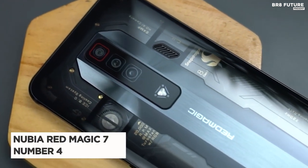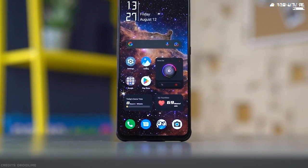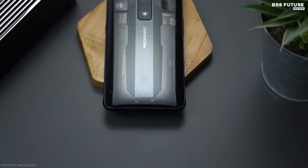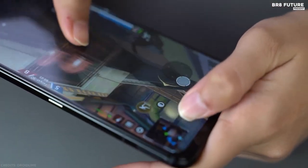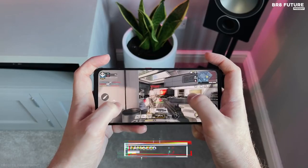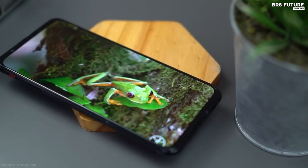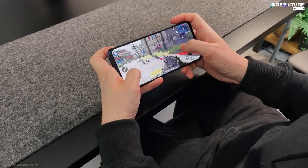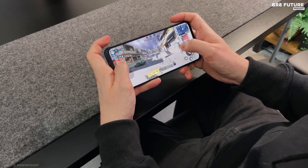Number 4. Nubia Red Magic 7. The Red Magic Nubia smartphone has a reputation for being one of the best gaming-focused displays, and that's also true with its newest collection, the Red Magic 7. This gaming phone with a 165Hz refresh rate and 6.8-inch AMOLED screen delivers beautiful HD visuals at up to 165 frames per second. With a 720Hz touch sampling rate for multi-fingers, the cell phone delivers ultra-fast touch and precise response, getting you a serious competitive edge while gaming.